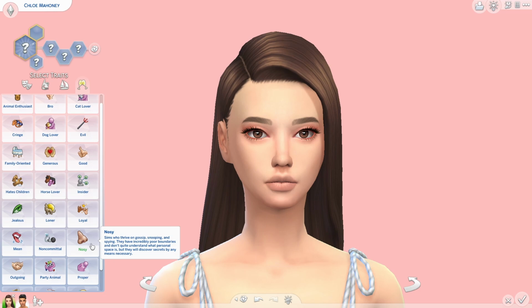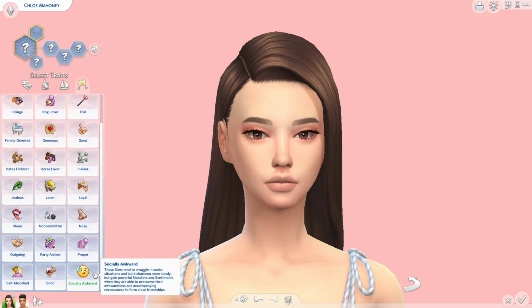Next, we have Socially Awkward, and I'm actually kind of surprised we didn't get this in the high school pack or the university pack, because a lot of people are socially awkward and your Sims do get embarrassed a little bit more than usual. I just think that it's funny because you can really start to relate to them if you are a bit socially awkward. I totally am at some points too, so I'm glad that they added this in. Your Sims do get embarrassed quite often though, but it's cute.